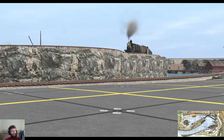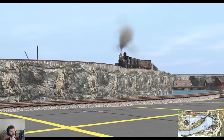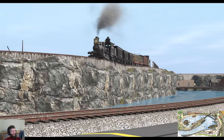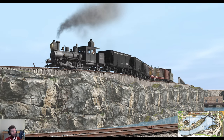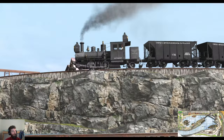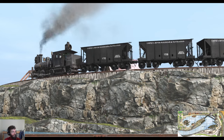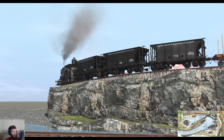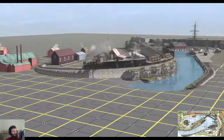So, that is a nice view. And again, this is a view that you can have by virtue of the fact that this is right on the edge of the layout. So it really lends itself to actually having this specific viewpoint. Super steep grades, so you're talking short trains.